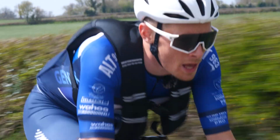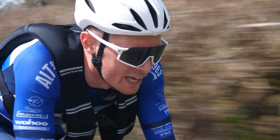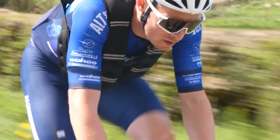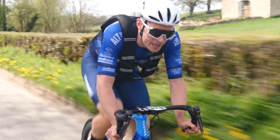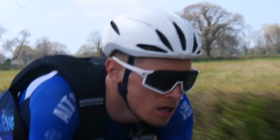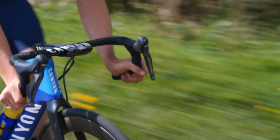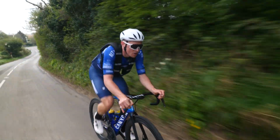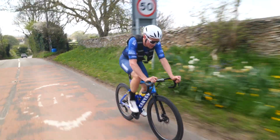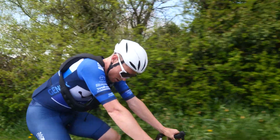I'm glad this is just a rolling road and not a really hilly one, because I think I'd definitely be feeling it then. I averaged about 317 watts on the last lap to do just over 40k an hour. I really feel the legs burning on these rises like this one here, up to the finish. It was actually significantly different.